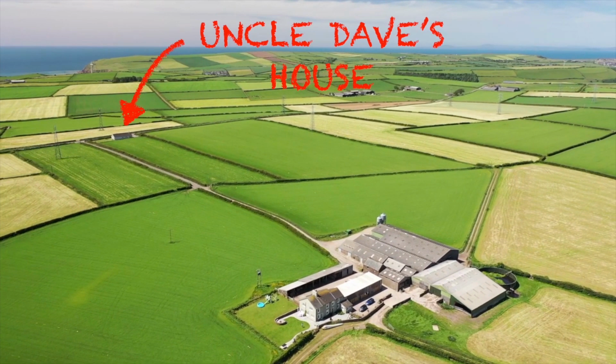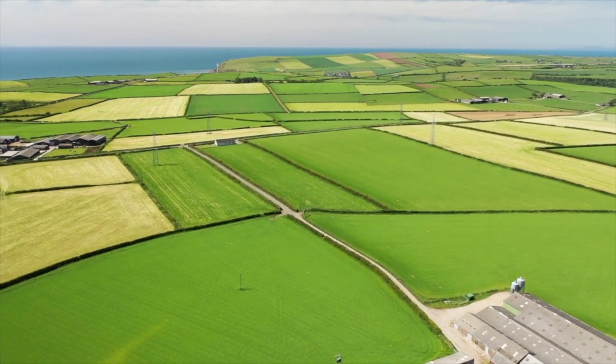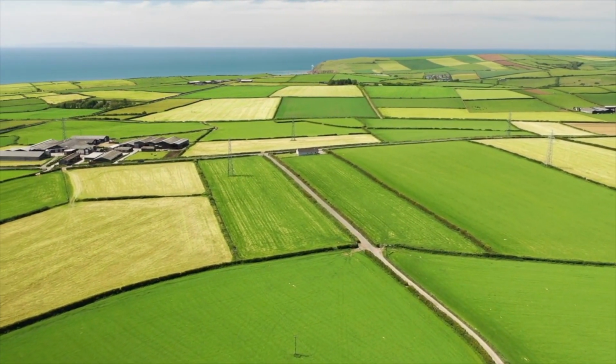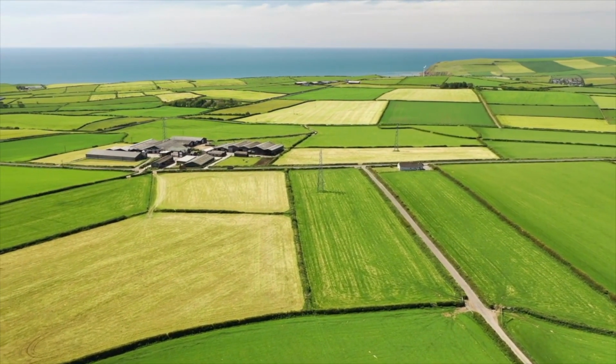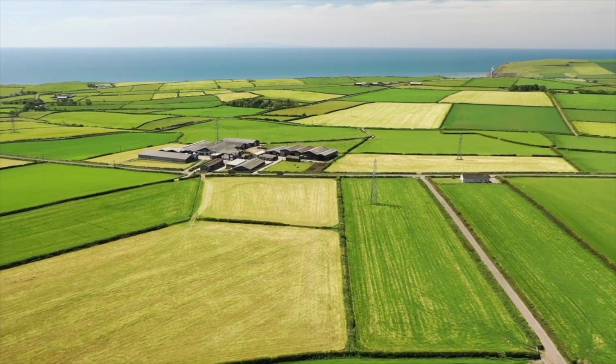This is where my Uncle Dave lives. We have over 650 acres and 1,000 cows out on our farm. This is where my Nana and Grandad live. It's called Whangs Farm.